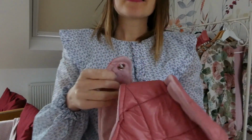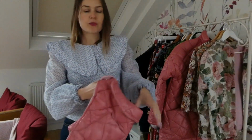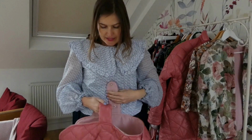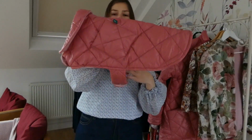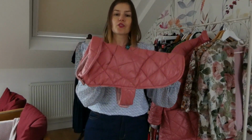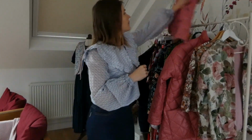Same way to fasten the coat is just these little studs, same thing. And what happens is those ones go around her, so her head goes in there, and then her legs will go in there: head, front legs, back legs. So yeah, really pleased with how that one turned out as well.